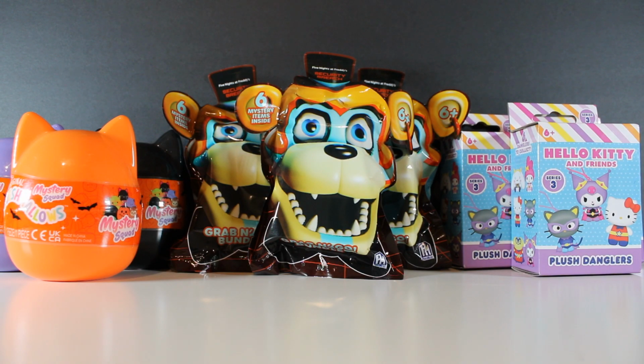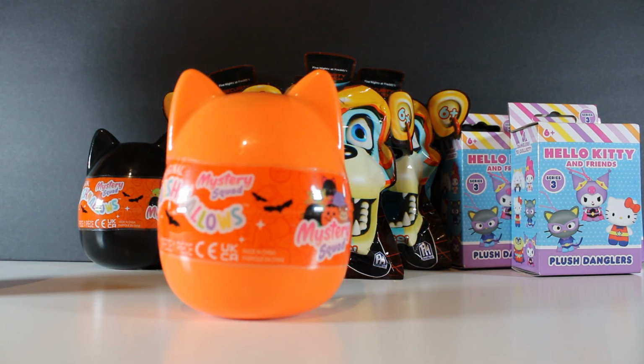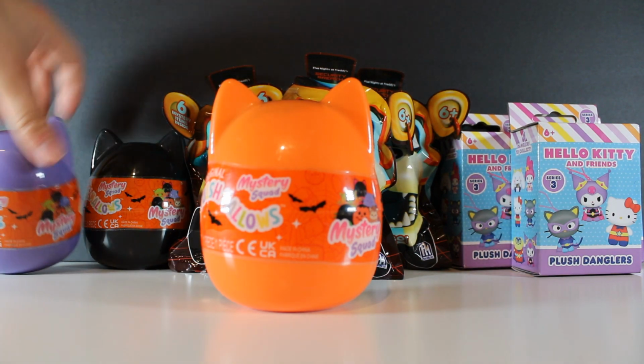Today is multi-mystery number 6. And for this one, we're doing a special Halloween-themed opening because it's the month of October and Halloween is right around the corner. Our three sets we're opening today in this multi-mystery is a Squishmallows Halloween edition. They have three different color capsules, I would say. Purple, orange, and black. We got one of each to show them all.